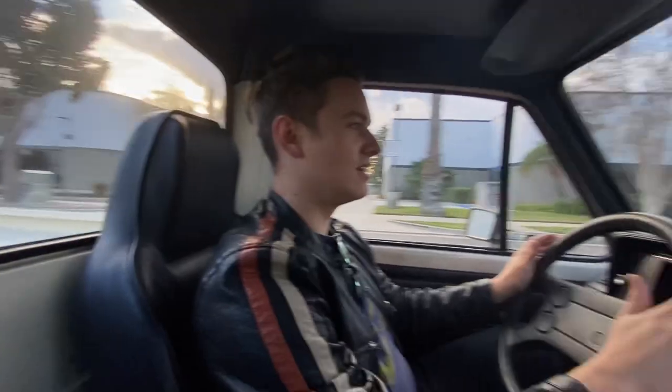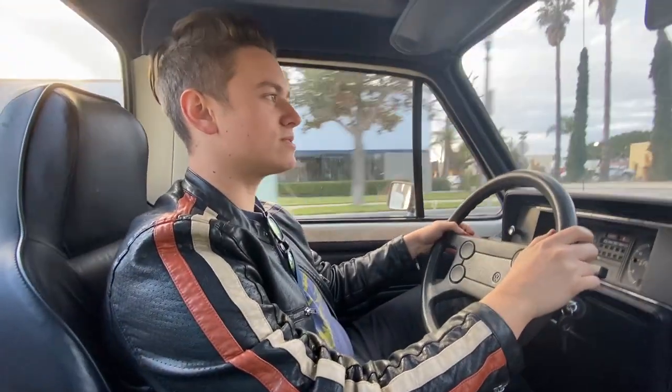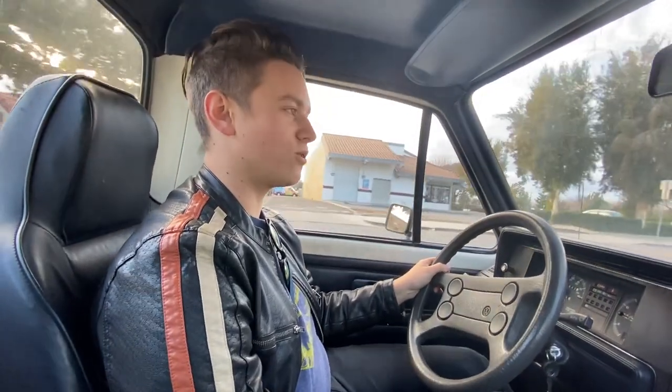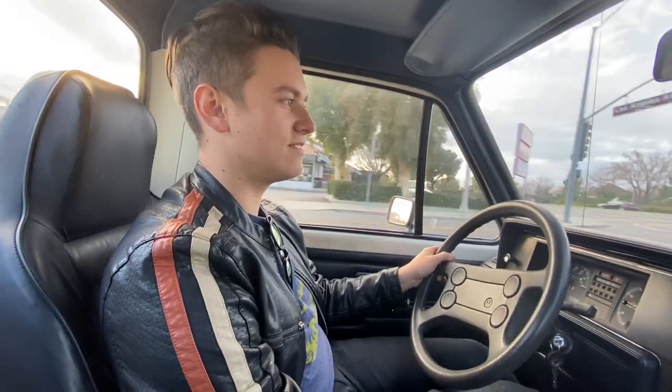Yeah, it is very vibrant. This is the most four-cylinder I've driven. There's no denying that this is just a four-cylinder. That's what it is.